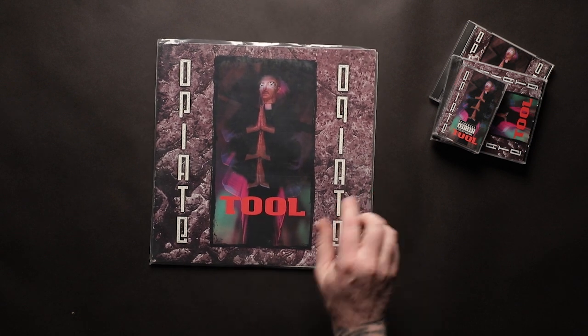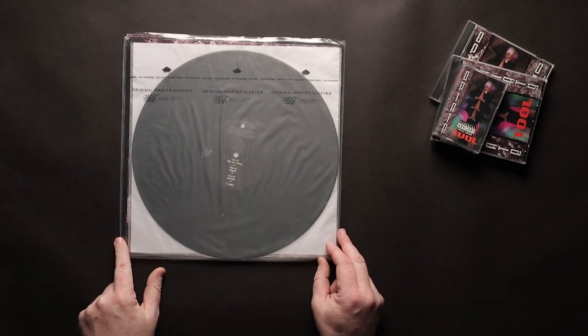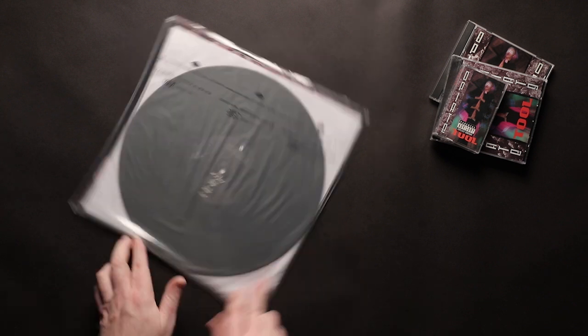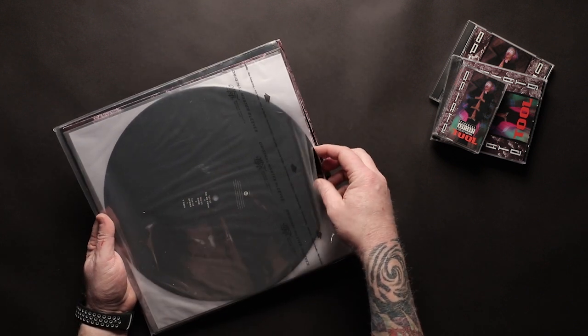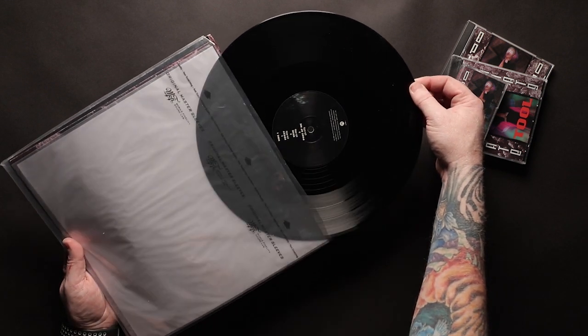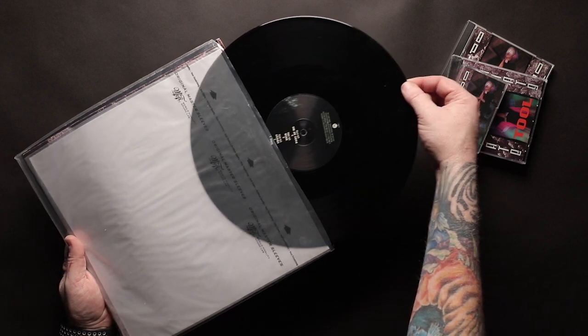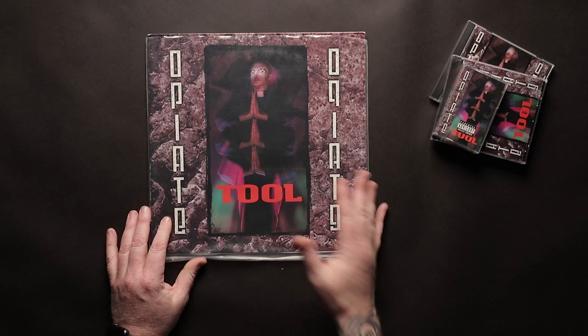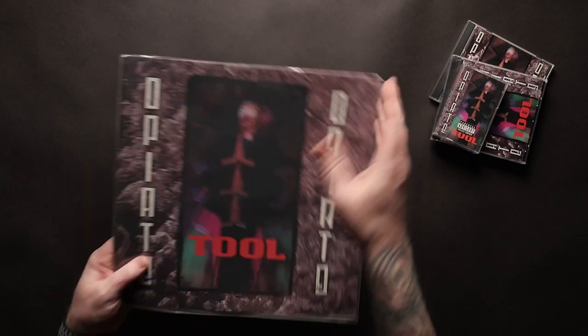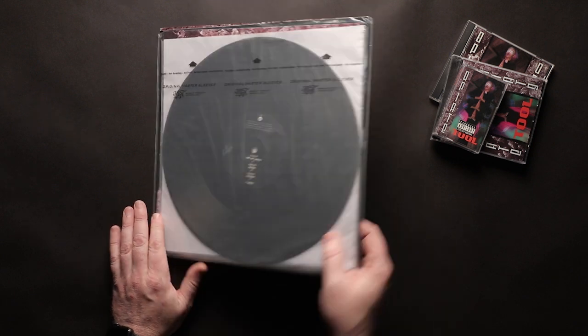Moving right along, I have Opiate on vinyl. This is the original Zoo release, I believe 1996. You will know from the original first pressing that it actually has a photograph. It has the black label on the inside, and it is labeled Zoo. Pretty cool, has some cool inlays in it, good shape. All my records stay in Mophie sleeves to protect them. Absolutely.